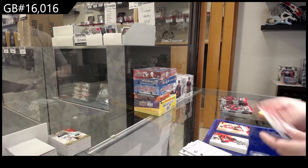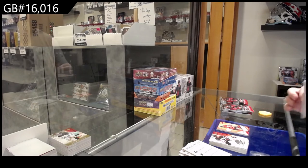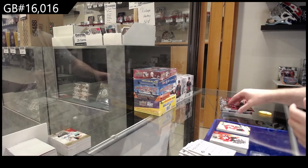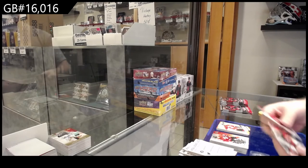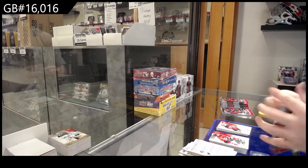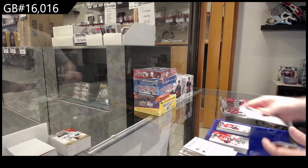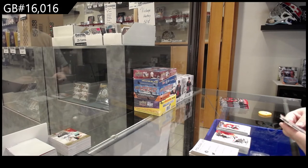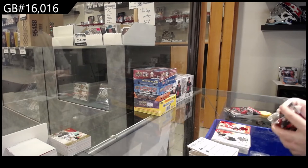275 momentous, Jack Quinn for the Q spot. Momentous of Korzak for the K spot. Jersey of Stankoven for the S spot. POE of Connor Zary for the Z spot. Schneider to 250 exclusives for the S spot.